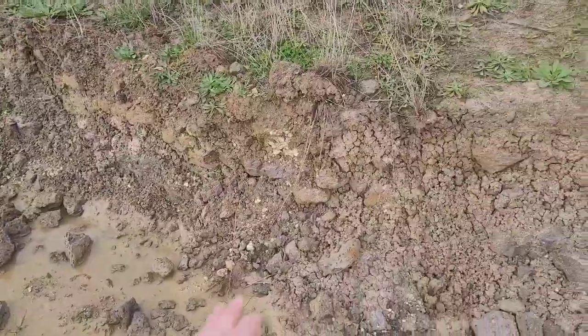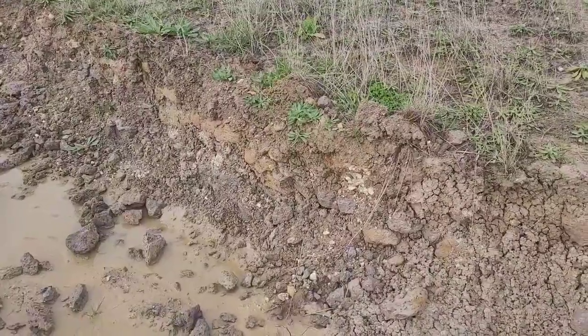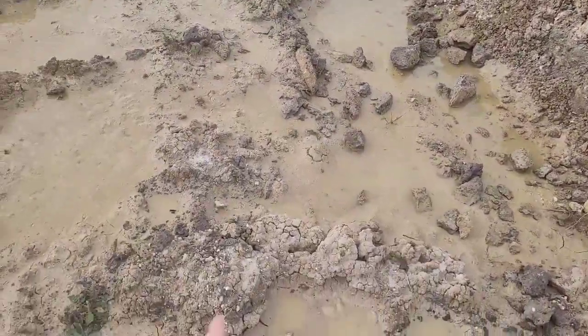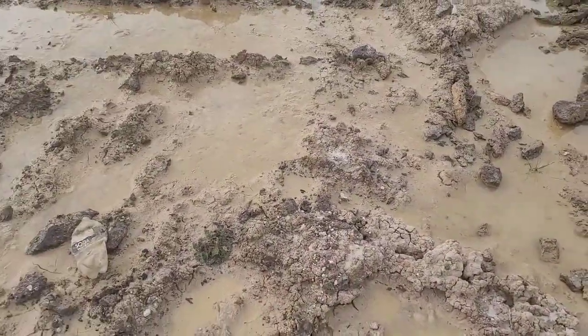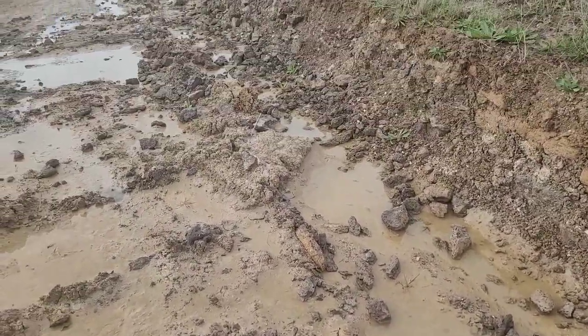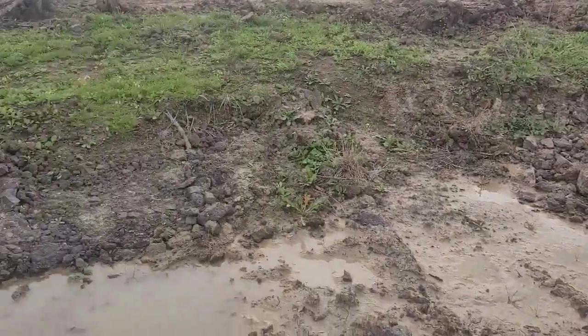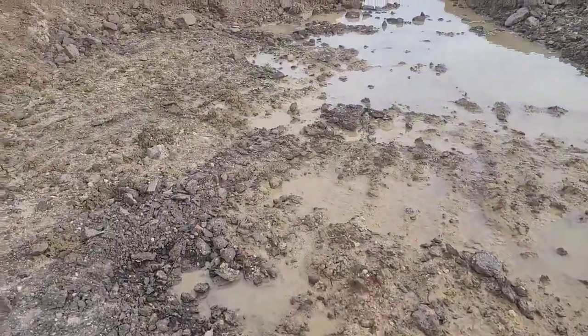And as you can see, over time it pretty much just disappears because it does break down quite easily. So I'm not too sure about this calcium carbonate anymore.